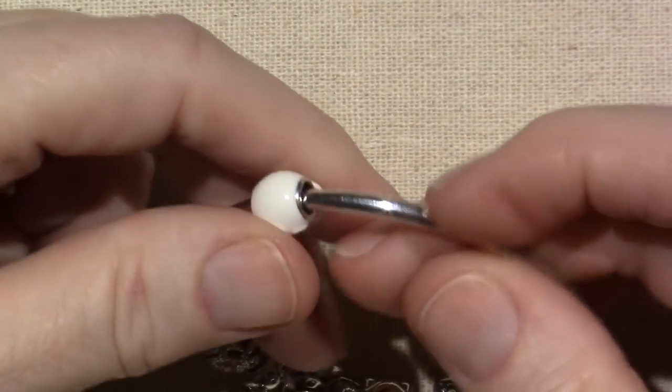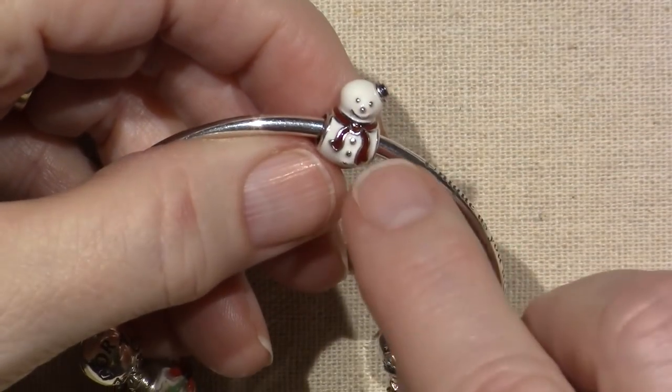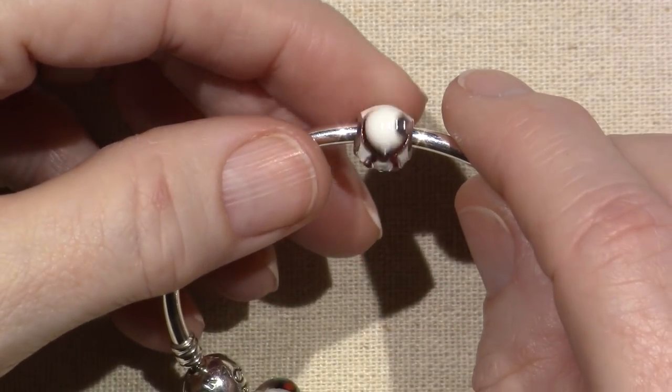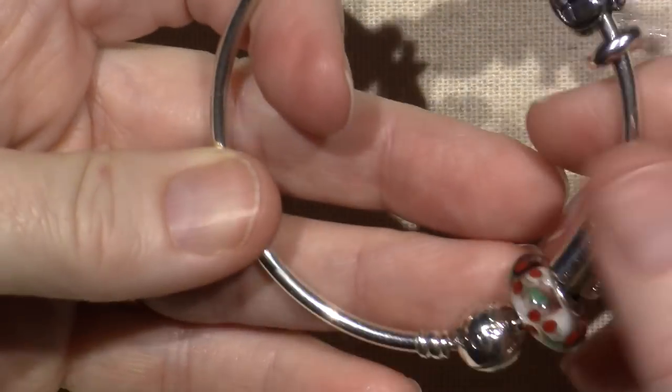And then the last one is my little snowman. They have, I think, two snowmen out. This one is the enameled one, which I liked. His hat's just on, like, little sideways, and I like enameling. I just think it's pretty, and a lot of the Christmas ones have enameling.